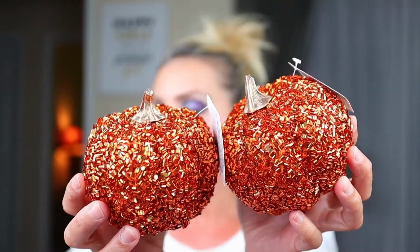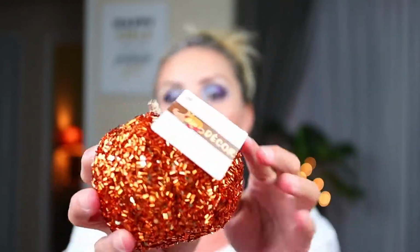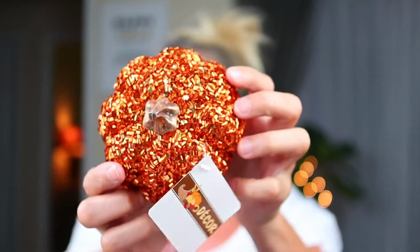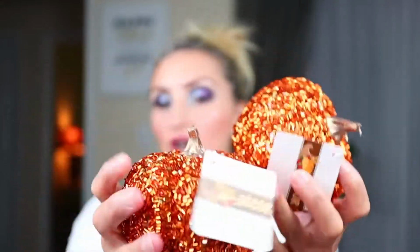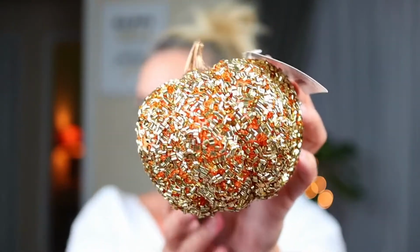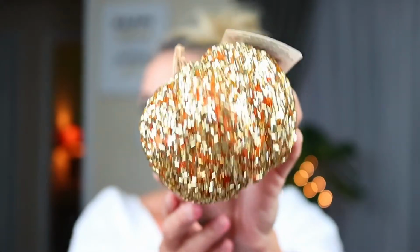They had some that were just so pretty. So I picked up two of these, and the cool thing about them is it looks like beads, but it's actually foil, so it's not glitter that's gonna fall off. I got two of these in this color, and they're a good size. I mean, my hands are kind of small, but they're a decent size. Then I got a gold one, because you know you gotta have gold and orange.